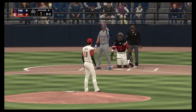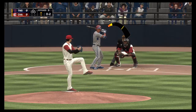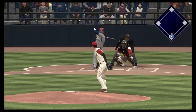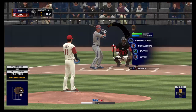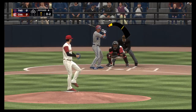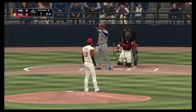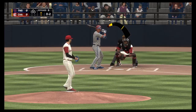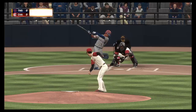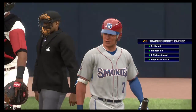And another foul ball. The next 0-2. Good job to spoil that one away, and he stays alive. Another 0-2 coming. Another foul ball, and this battle will continue. Another 0-2. And a good pitch there as this is swung on and missed for the first out of the ball game.